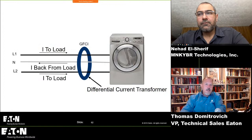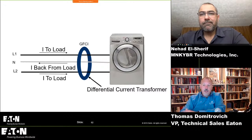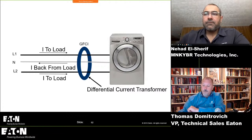Your load might be maybe a pool pump or something else. This would be 2 ungrounded and 1 grounded conductor going out to a load. I could go to a load that doesn't have the grounded conductor, just 2 ungrounded conductors supplying that load. Those conductors go through that current transformer. Anything goes outside the path, I trip.